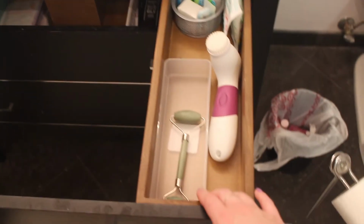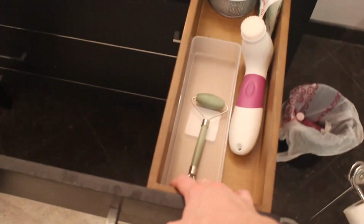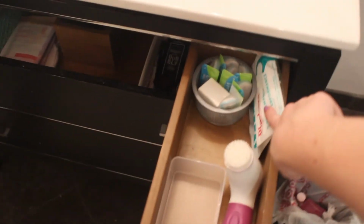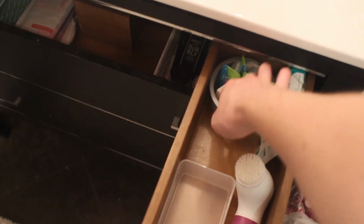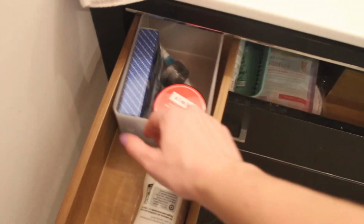So this is our finished drawers. This one, I'm gonna focus, there we go. Has my little face brush for when I use that. I don't always use it, but sometimes I do. I have a face roller, some of those little flossers, extra razors, and then an extra head for this brush. Over here, I have just some whitening stuff, so whitening strips, just a bunch of stuff. And then cotton rounds.